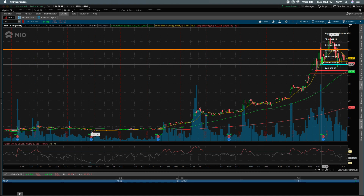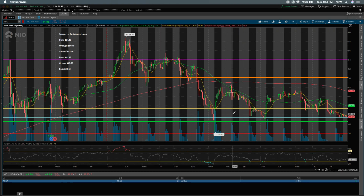But we can see this blue line here acted as daily support on multiple occasions, and we're reaching that level again, which means it's a good potential for a trade setup. So I've actually got a box over here of all of the support and resistance lines that I'm referring to. So if you hear me referring to a color, you can look off to the left and see what corresponding price goes with that colored line.